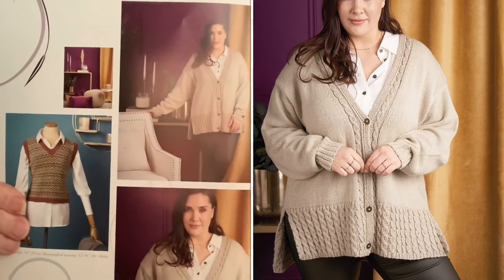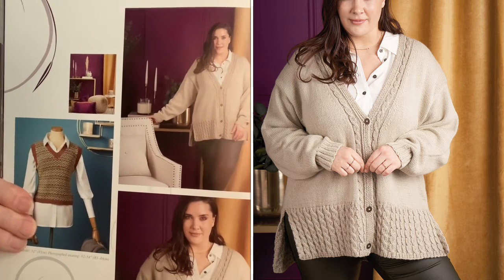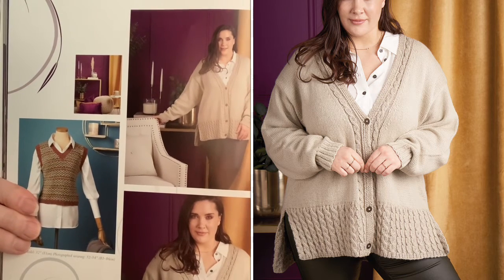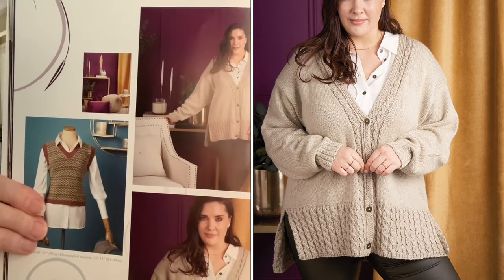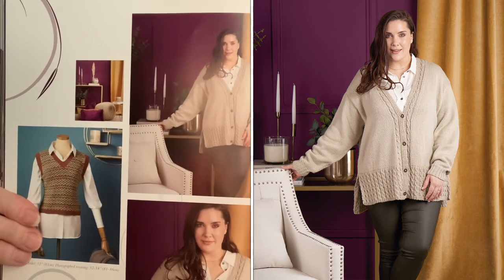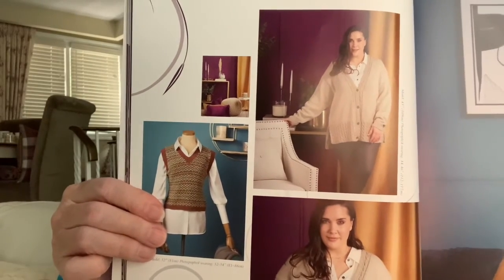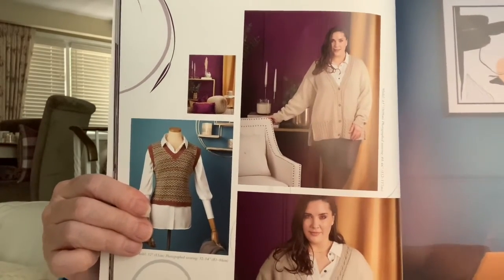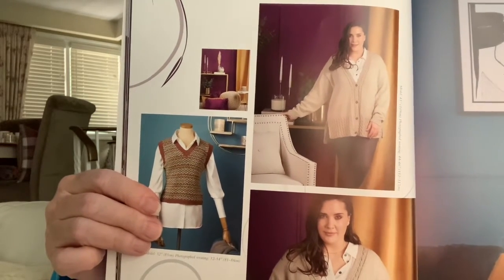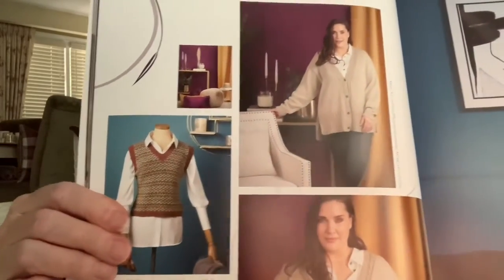This page features Zircon by Martin Storey. It's an Alpaca Soft DK with the Diamant. Both Alpaca Soft DK and Diamant are held together in the deep cable border, and then the body is knit with the Alpaca Soft singly, no diamond there. The diamond is also carried up the front cable edge, which is knit at the same time as the front pieces. I really love the split hem in that.